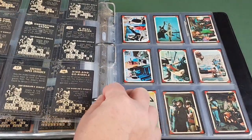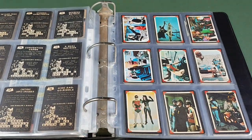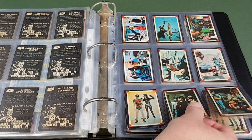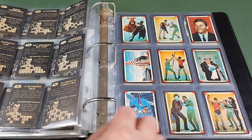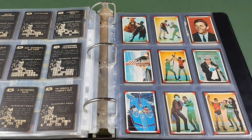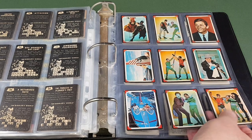So again, all from the movie. You've got Lee Meriwether as Catwoman there. Ah, yes. She was not in the TV show. So again, more shots from the movie and promo shots.